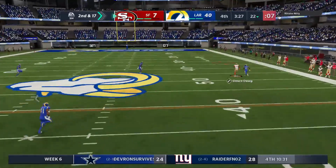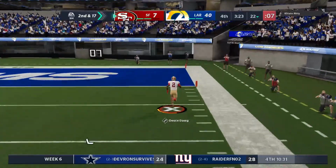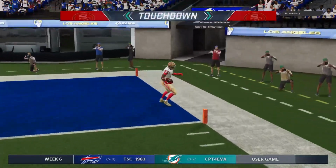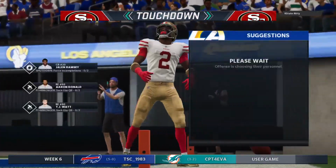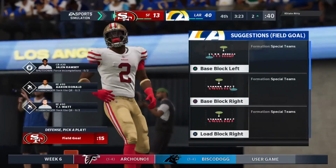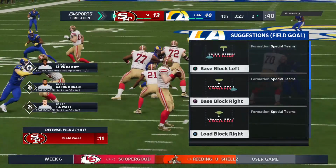He's going to float this one deep right side. And this will be caught at the 30. Touchdown, 49ers. A big play there. 78 yards. And the 49ers make some inroads here on that deficit.